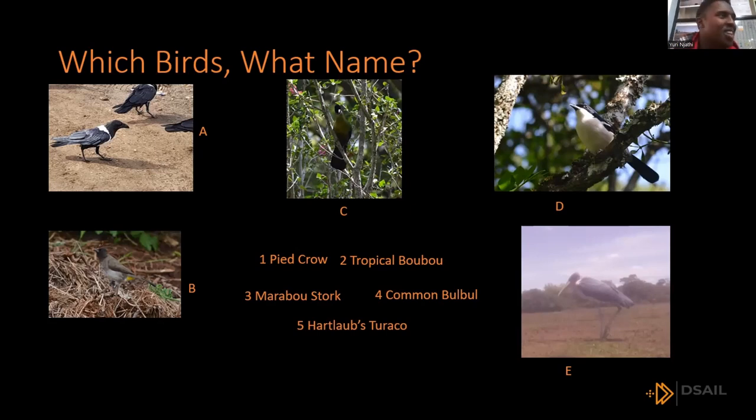Yeah, now that's totally correct. It's a very common bird in East Africa. When I was young, that's the only bird I thought existed until I saw others. Try two. Okay, so someone answered all of them. One is A, three is E. Okay, it's easy to tell from the images. That's kind of my point.